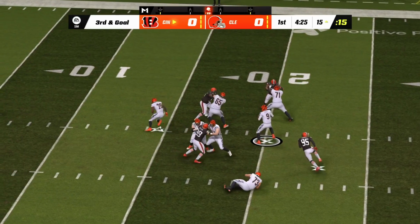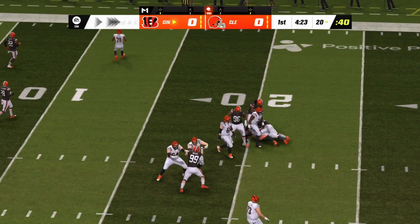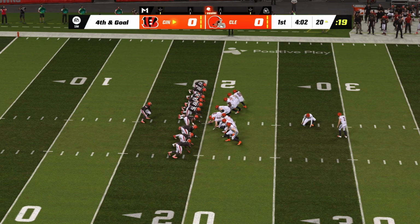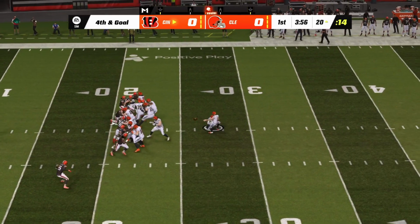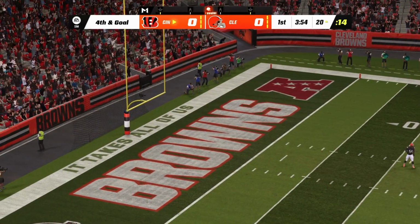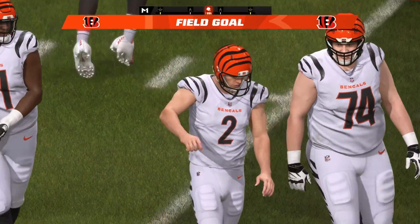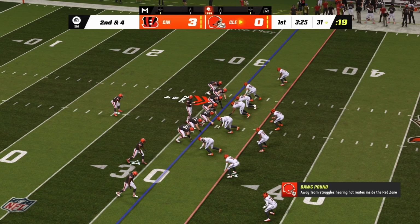From the shotgun, it's Burrow. And the pressure gets to him again. Let him score a touchdown versus holding him to a field goal. That's absolutely huge with the play he just made. And you know he hated taking the loss there on 3rd down. McPherson's kick is good. And the Bengals are on the board first here. It's 3-0. 2nd and 4 from the 31.